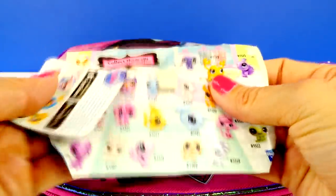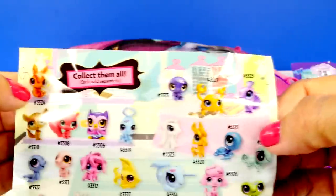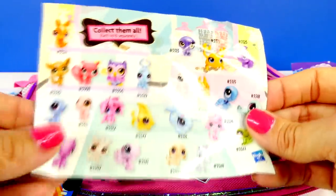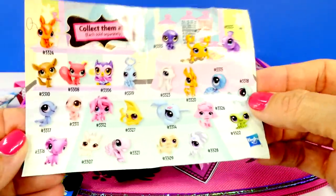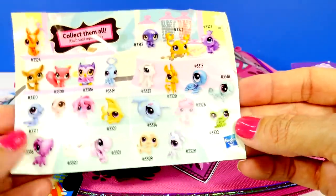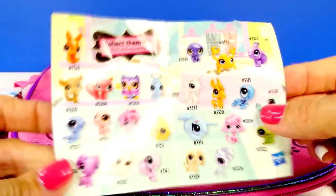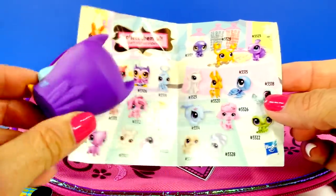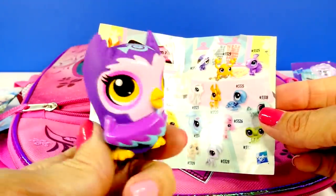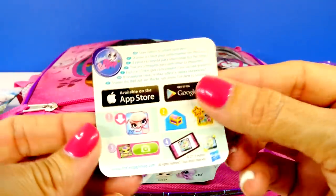Now let's look, because this will probably show all of the different choices that we could get. Is our little dude on there? Yep, right there. There's our little owl that we got. I totally had spaced on the fact that I got that whale. That was cute. That was in an egg or blind bag opening that we did recently. Okay, so there are all of the ones that we could have gotten. We got this little adorable owl. Okay, and there's the little card that comes with it.